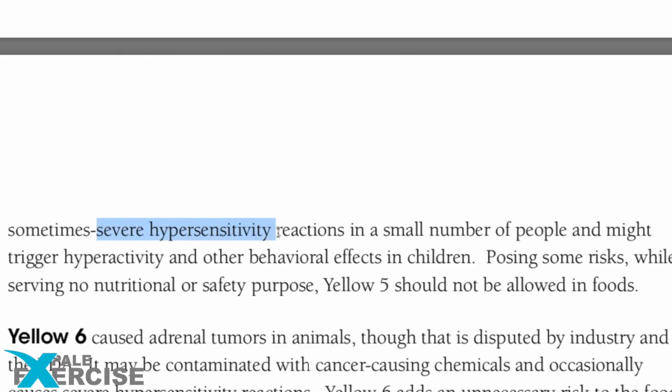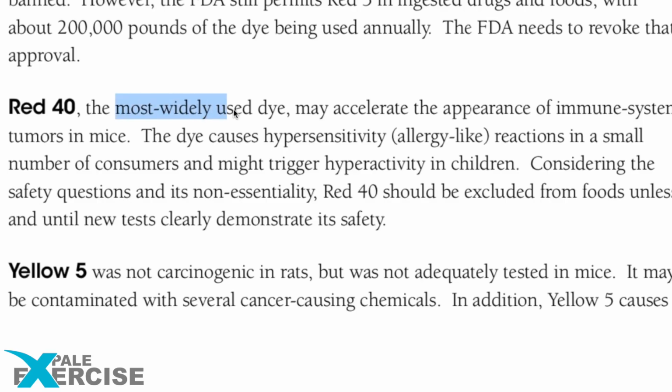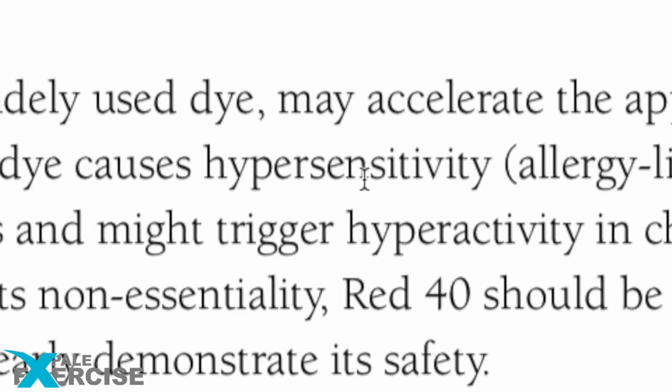Yellow 5 has sometimes been shown to cause severe hypersensitivity reactions in a small number of people and might trigger hyperactivity and other behavior effects in children. Oh, great. Next ingredient, red 40, is the number 1 most used dye. Has been linked with hypersensitivity.